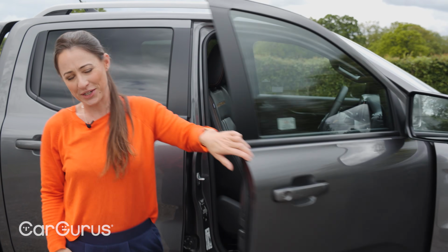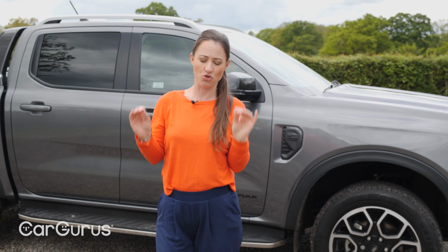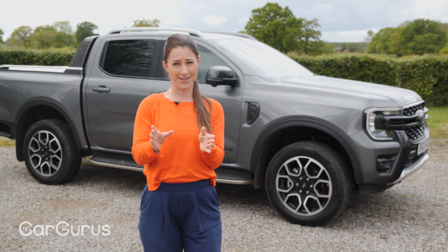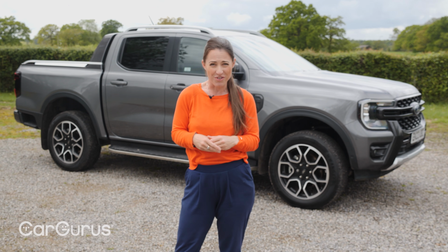So, what have we got? We've got a vehicle that is barely any better to drive, barely any more comfortable, and barely any more fuel efficient than its predecessor. But, and it's a big but, that predecessor was already really rather good.